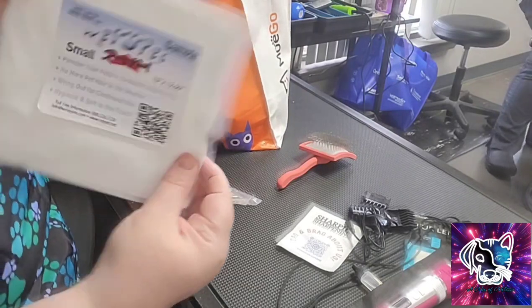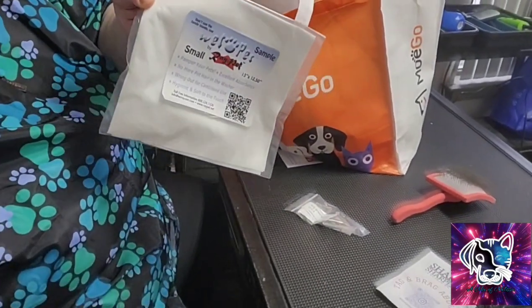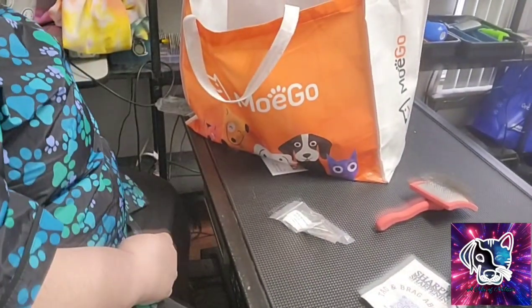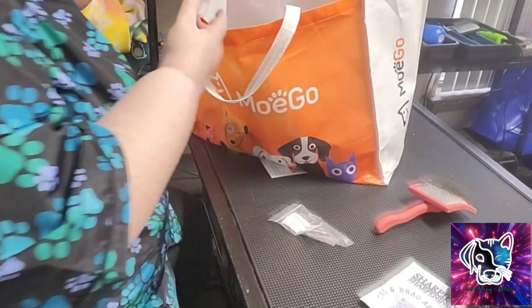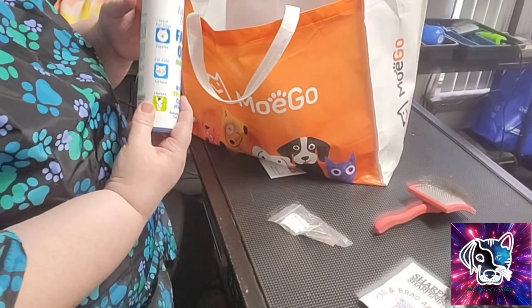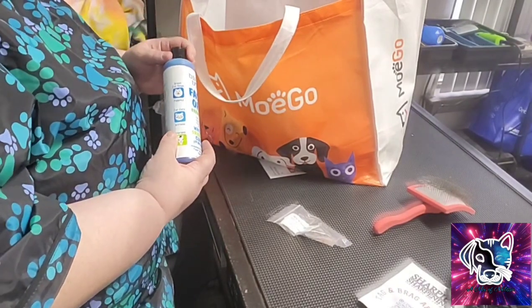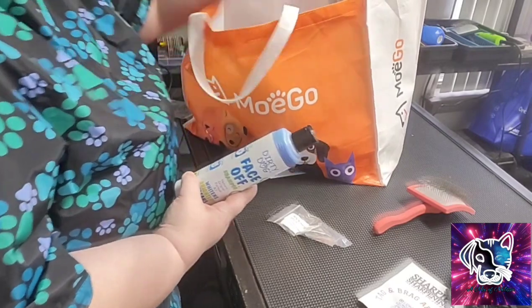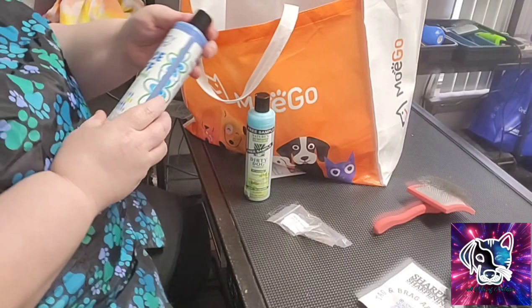But this wet pet, this is the product that she's using on that dog over there. This was a sample, so I'm going to leave that over there. Does this seem to work better than a towel? It does? Mm-hmm. Probably not enough that I would buy it. It's kind of like a ShamWow thing.